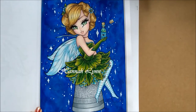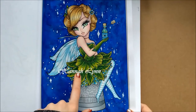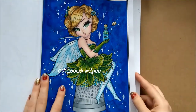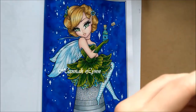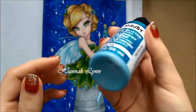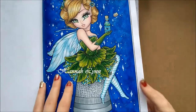I used Prismacolor Premieres for the most part. I did a wash of ink tents on her dress and her hair, and then the fairy dust in the bottle is ink tense. I used acrylic paint for the background, and to get the background shimmery, I used this extreme glitter acrylic paint, which I'm pretty sure is just glitter suspended in some kind of Mod Podge, because the smell of this really reminds me of Mod Podge.